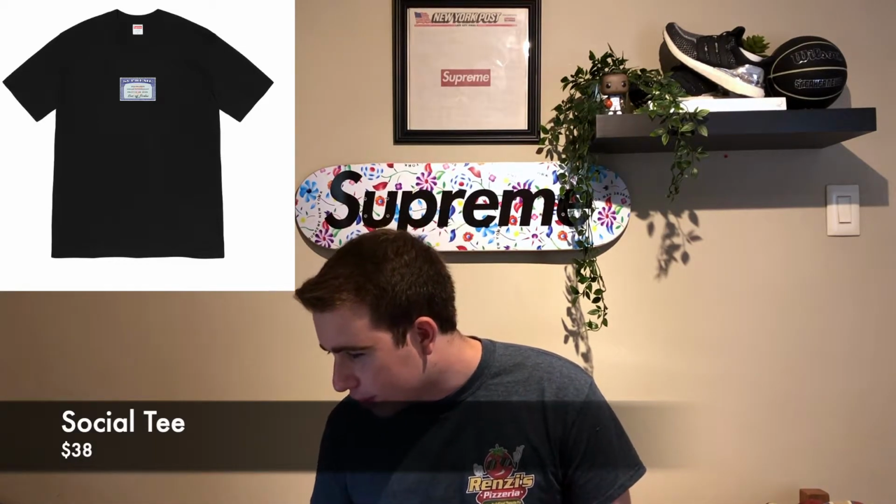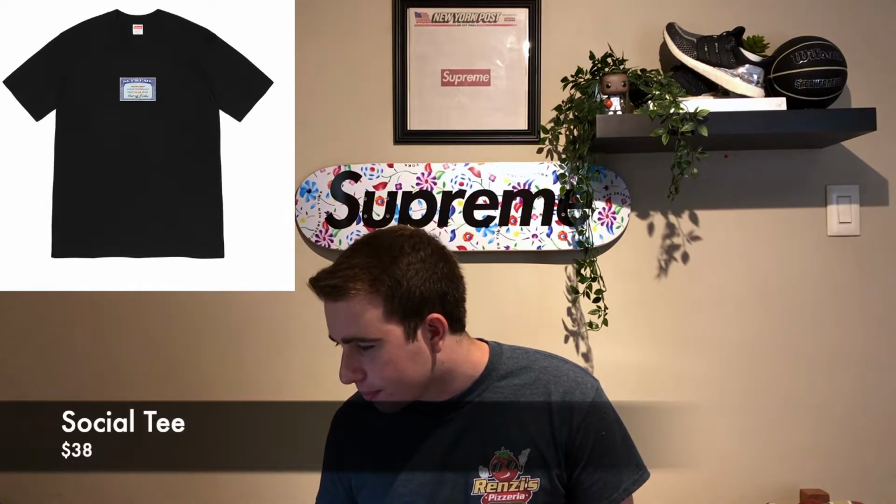But then we have the Social Tee. We don't know colorways again, but for $38, and it literally is a social security card that says Supreme, and it says something else. I can't read it. It's too small, but it's probably something like, I don't know. I don't really know. I have no idea what it says.